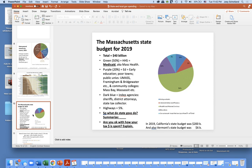Let's look at Massachusetts. Massachusetts state budget for 2019. It costs about $40 billion to run this state for 1 year. Where does that $40 billion go? Well, if you look here, you see 54%, or about half, call it 50%, that is spent on health and human services. And that's basically Medicaid. Again, that's health care for the poor. In Massachusetts, the program is called MassHealth.